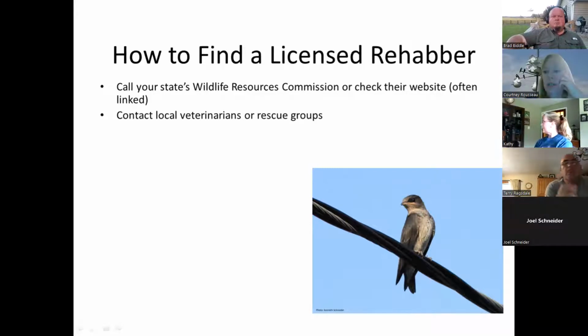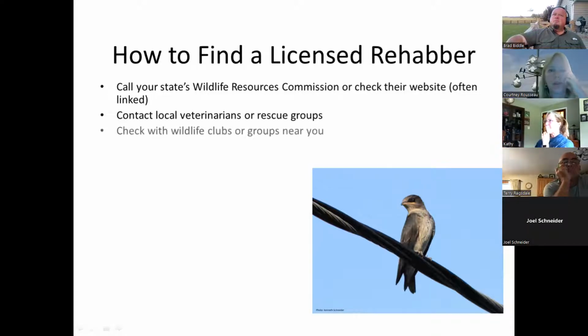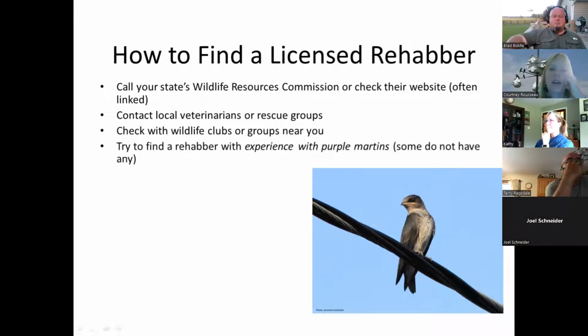In my particular state of North Carolina, there's a whole lot more small mammal rehabbers than there are songbird rehabbers. And there's some rehabbers that specialize in songbirds or raptors or small mammals, one or the other. So you have to make sure that the particular rehabber that you're calling does work with songbirds, because that's what a martin is classified as, a songbird. You can check with wildlife clubs or groups near you. They may have some connections for you. And try to find a rehabber with experience with purple martins.